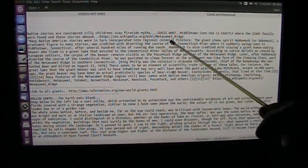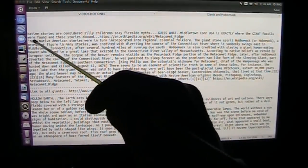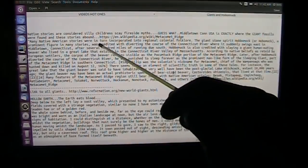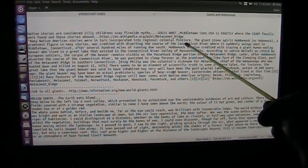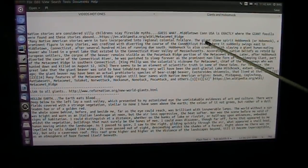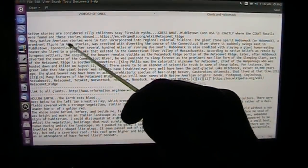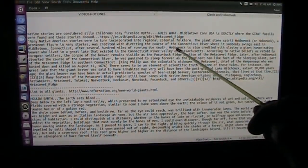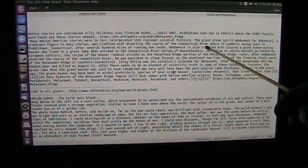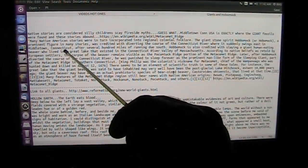And then there's this about Metacomet Ridge. It says many Native American stories were in turn incorporated into regional colonial folklore. Truth. The giant stone spirit Hobomok, or Hobomock, a prominent figure in many stories, was credited with diverting the course of the Connecticut River where it suddenly swings east in Middletown, Connecticut.